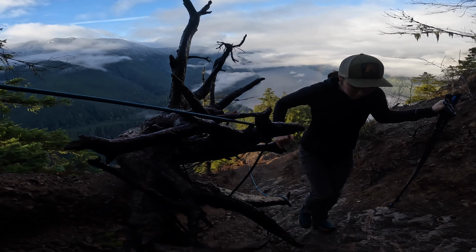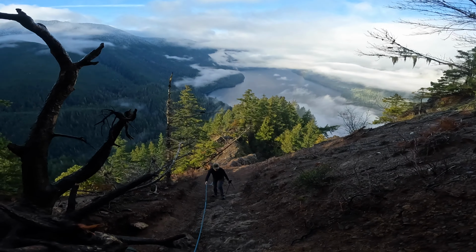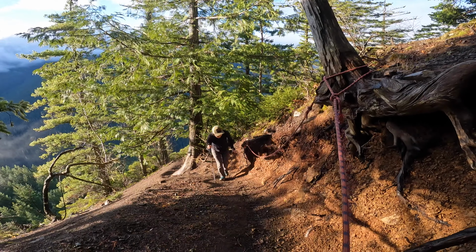Cece and I felt pretty comfortable making our way up, using the ropes occasionally to help us keep our balance. However, we knew that on the way down, we would rely on the ropes more, as it is often harder to come down steeper sections than it is to go up. It's a good climb.